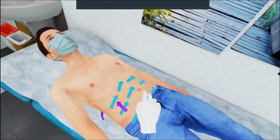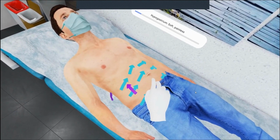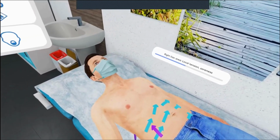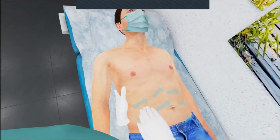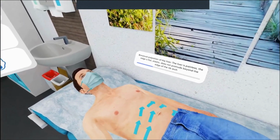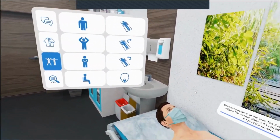I'll use a teleport function, which is really easy. And now we're going to palpate our patient, the iliac area. When we palpate an area with a pathology, he reacts with voice and his body. So there is a hint for a student. He will understand that something's wrong in this area, and this is the area for us to concentrate on with further assessments.